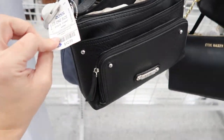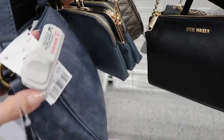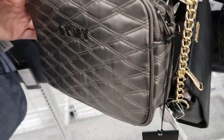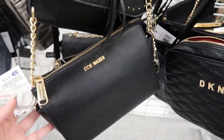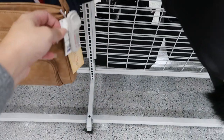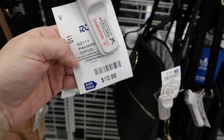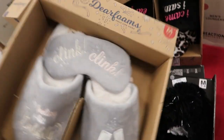Here's a Nicole Miller crossbody for $12.99. Perfect size. This one is on clearance for $8.99. This DKNY is $19.99. Also have all these really cute gift sets.